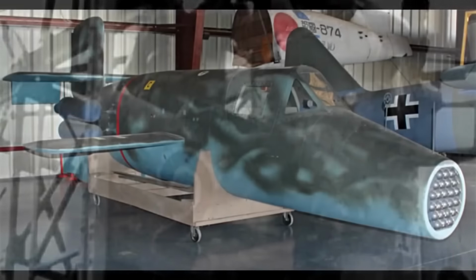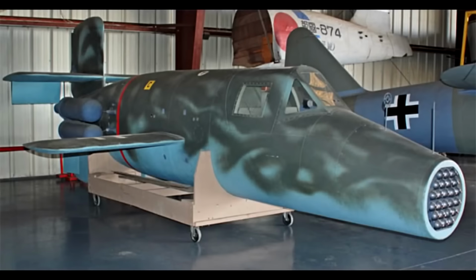In fact, I've been there. I have seen it. It exists. It was a thing that they definitely built. They probably shouldn't have. The Sonsky IS.